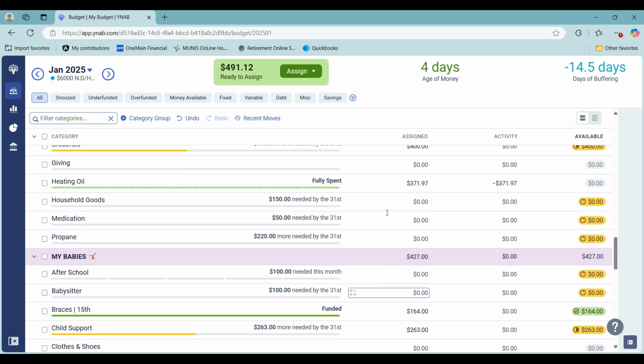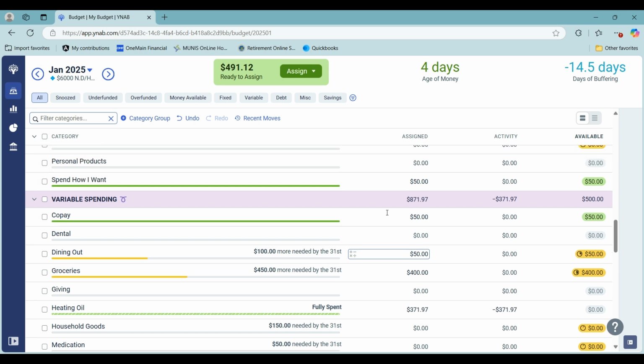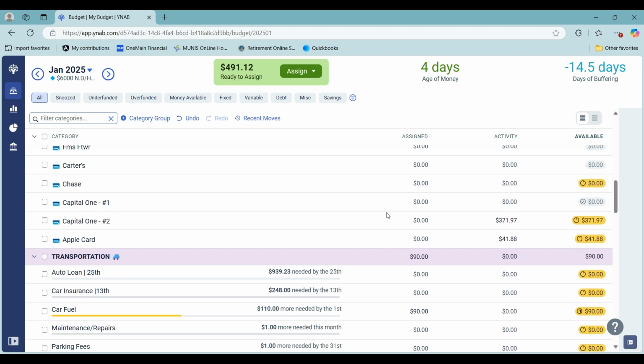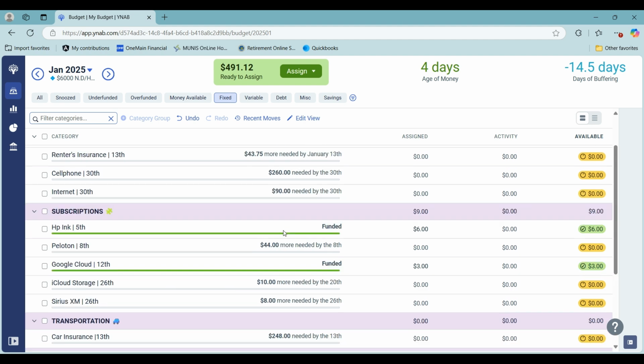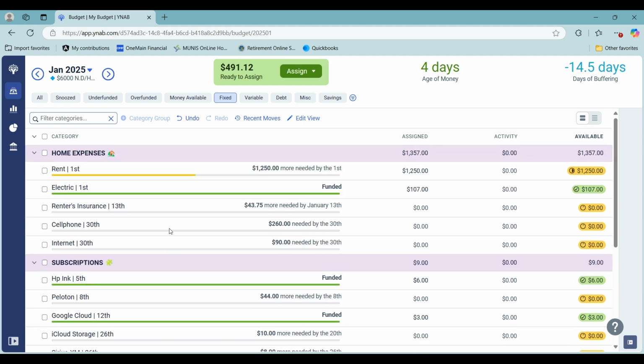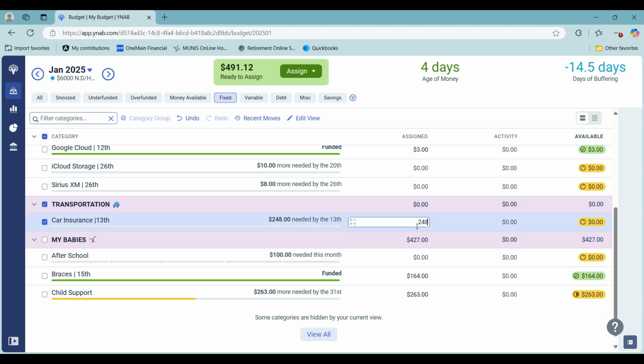Oh, I see. I have car insurance. So let's go ahead and budget for the car insurance. And I do still have my focus views up here, so I can always go over and click on fixed because I do budget using fixed, variable, debt, miscellaneous, and savings. That's on my Google Sheets. So I have YNAB set up like that too, that I could always just click on fixed and I will find my car insurance under this focus view. So I'm going to go ahead and put 248 for my car insurance.